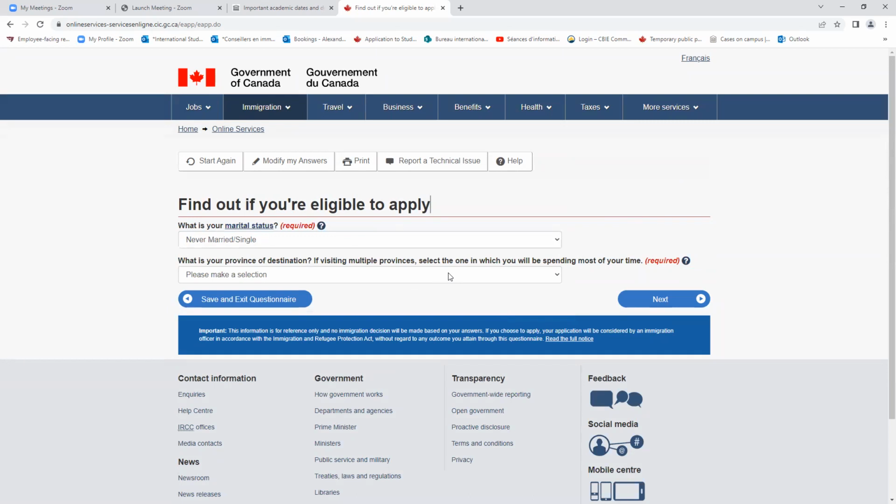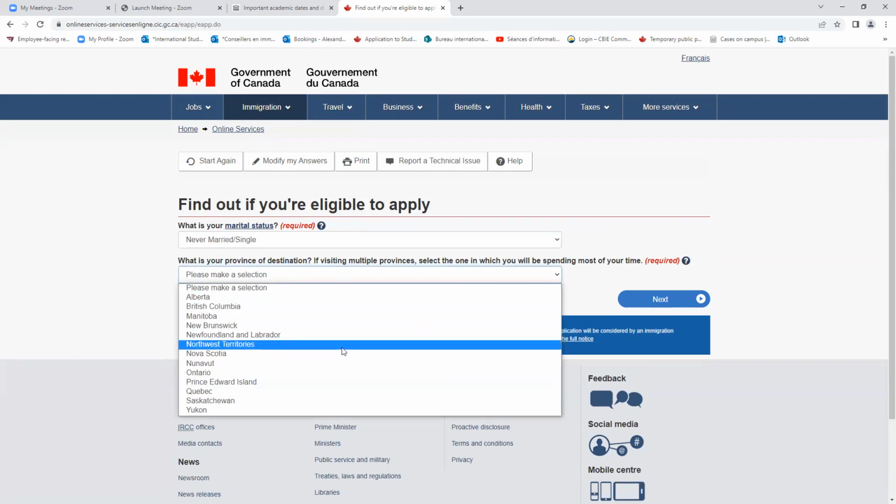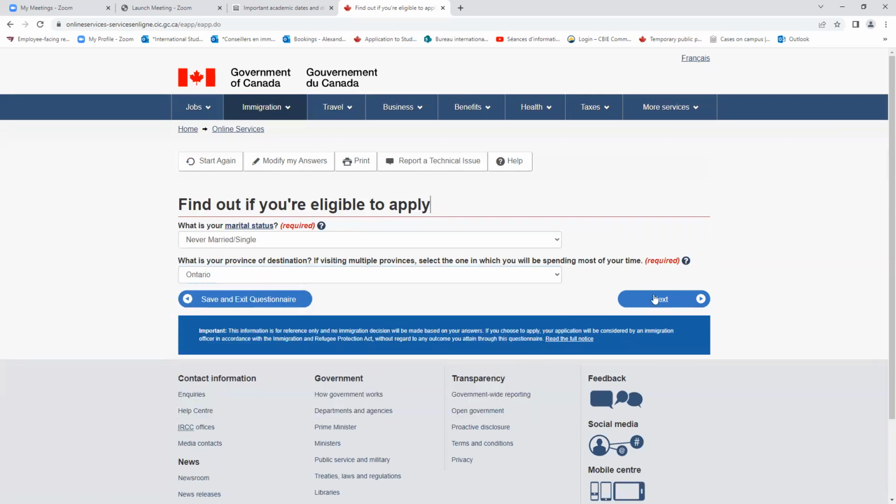What is your province of destination? Here I would recommend putting Ontario because that's where the University of Ottawa is located. But as I mentioned earlier, the postgrad work permit is an open work permit, so it will allow you to work for any employer in any province. So even if you end up working in Quebec, it's not going to make a difference if you click on Ontario here. So that's okay. Okay, so let's go next.